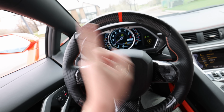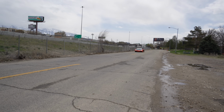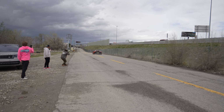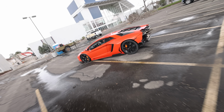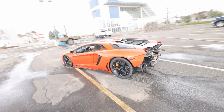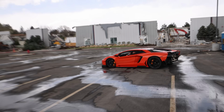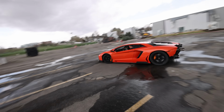This car is crazy. We got to do spin class, right? Yeah. Okay, we got to find a parking lot. You gonna do it right here? Spin class? Let's see it, baby. Let's see it. Oh, traction control.